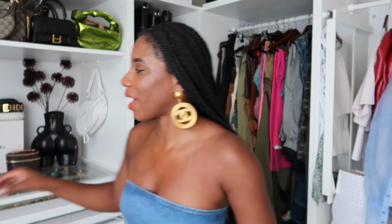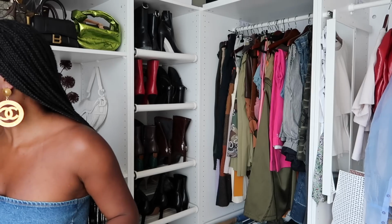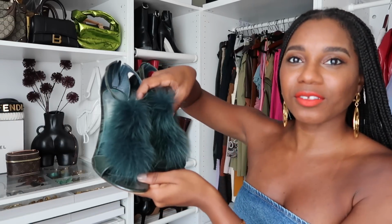Now let's get into the footwork, because I love shoes. If you've been here for a while, y'all know that I am the shoe gal. I'm just now becoming a bag gal, but I've always been the shoe gal. And fall shoes are some of my favorite. I'm kind of sad I won't be able to wear all of them this fall, but let me show you a few of my favorites, starting with these Gianvito Rossi heels.